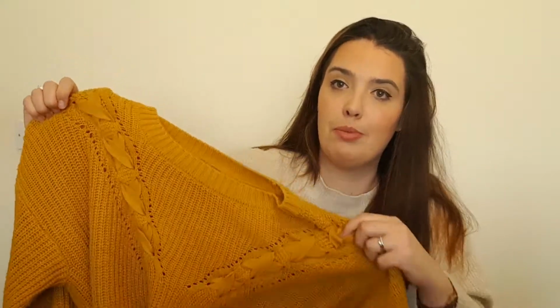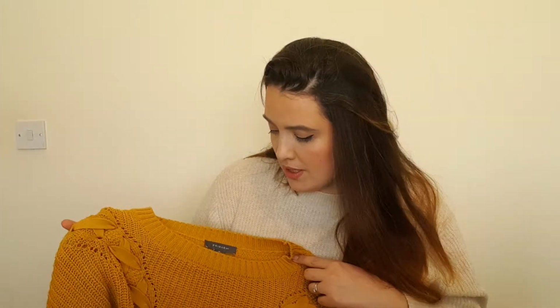Oh, it's been in. This one I've worn to death. I absolutely love this jumper, and you can tell I've worn it and it's been washed because it's inside out. So let me just. Right, I love this time of year, like Christmas, when it's cold, this time January, February. I love wearing massive oversized jumpers. This one as well with the bow sleeves, I think it's just so cute. But this one's definitely my favourite. I've worn this to absolute death.